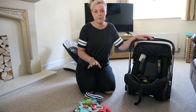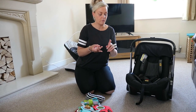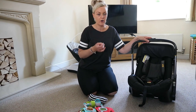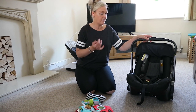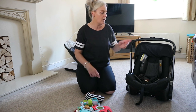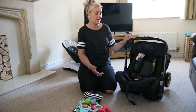Right, so these are a few items that I use for travel, that I used for when we went away on holiday. I would use them for easy usage, they're multi-usable, and it saves taking more than one of the same item with you. So, for instance, our car seat, we opted for the Doona car seat.